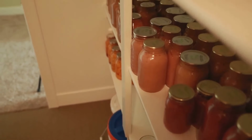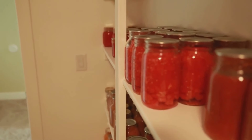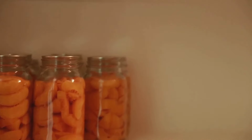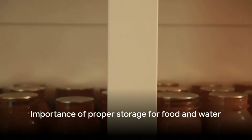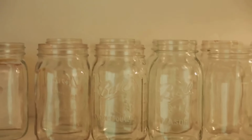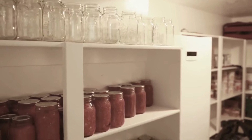Lastly, it's important to store your food and water in a cool, dry place. Extreme temperatures and humidity can spoil your supplies quickly, and always rotate your stock to make sure you're consuming the oldest items first. Proper storage is just as important as having enough food. Don't overlook it. Keep your supplies safe, and they will keep you safe when you need them most. With the right planning and preparation, you'll be ready to face any challenge that comes your way.